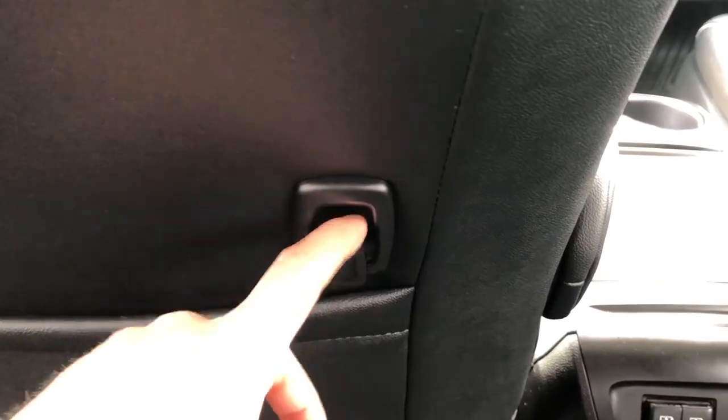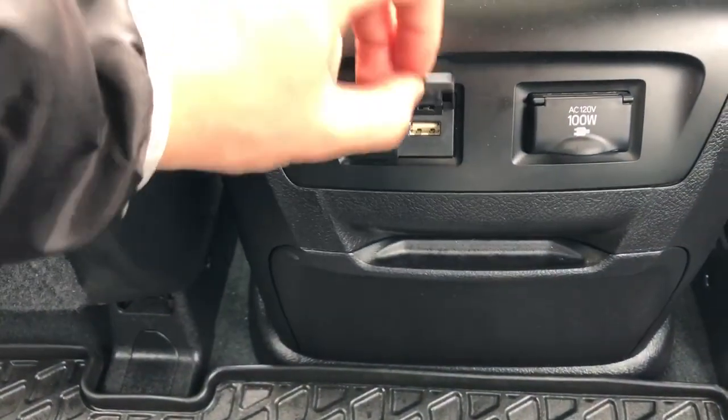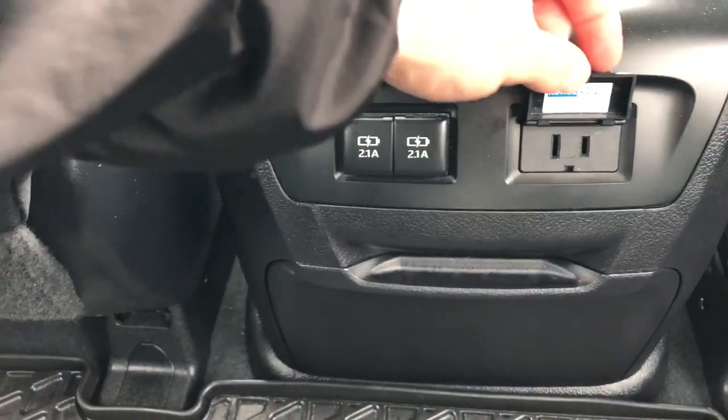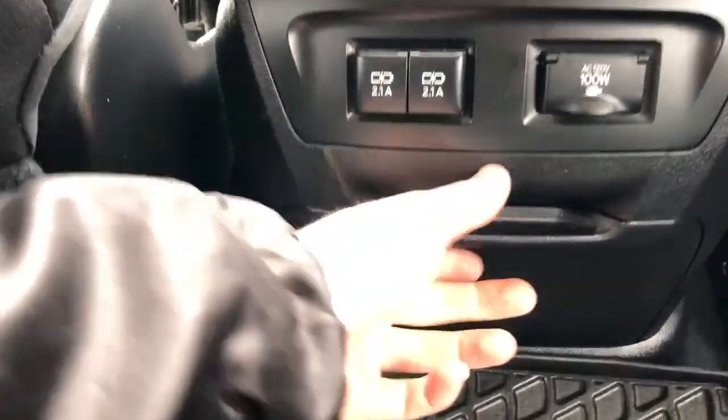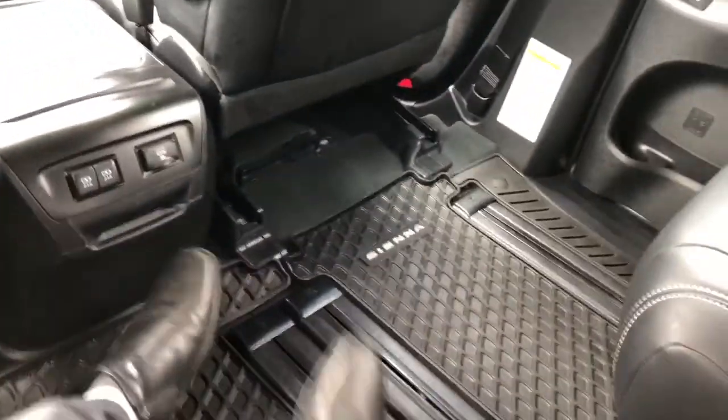Storage down below. In back of the front seats there's leather magazine holders and a hook for storage of clothes or other small accessories. Then we have a couple of USB ports and a 3-prong outlet. Under that we have 2 cup holders. You can see plenty of legroom here in the far rear.